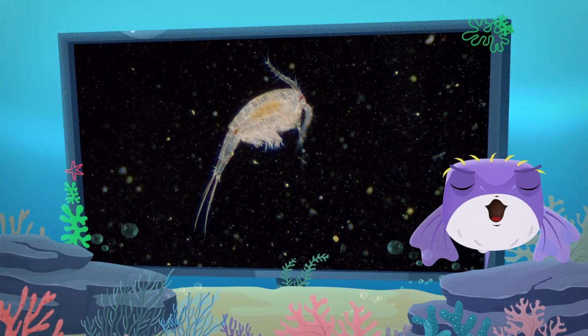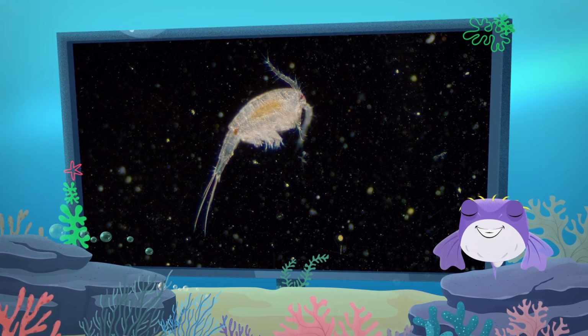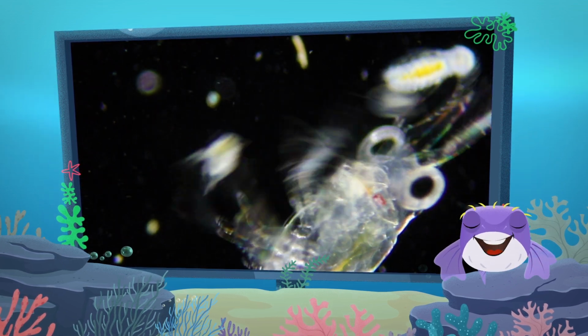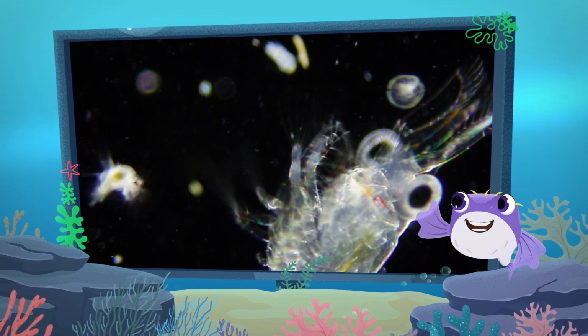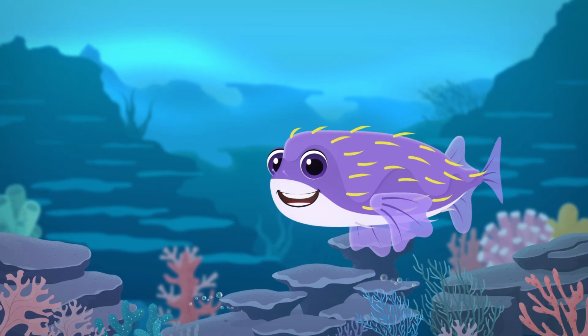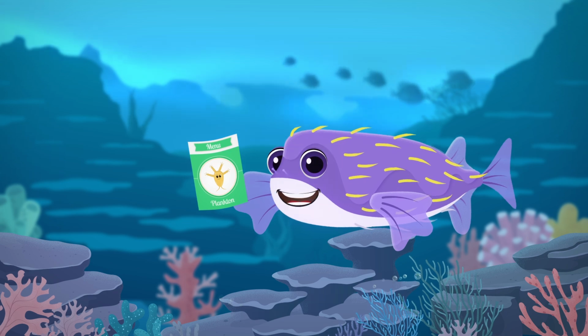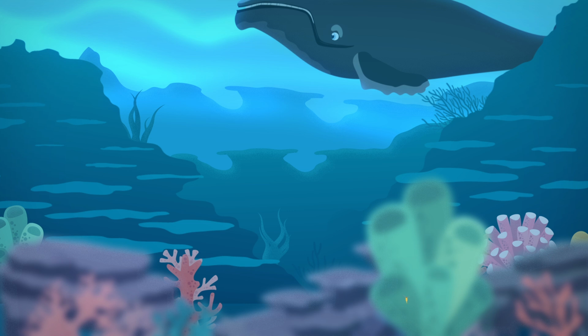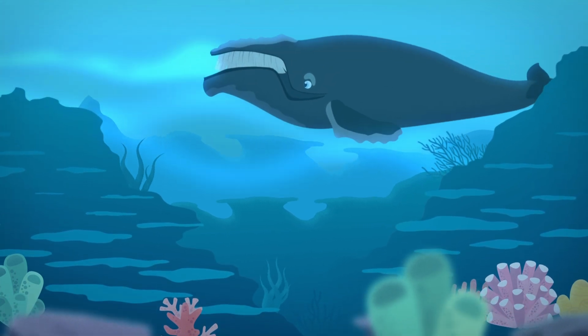They can be little creatures like copepods and mysids, or the larvae or babies of larger animals. These little crabs and urchins will change a lot before they become adults. And get this, everyone wants a piece of the plankton pie. From filter feeders to giant whales, plankton is on the menu for a whole host of ocean creatures.